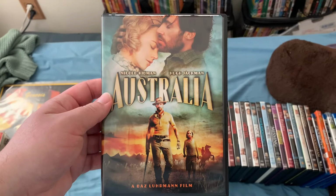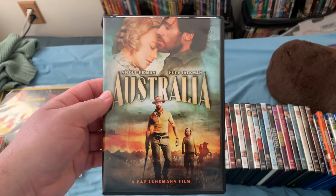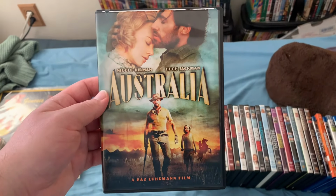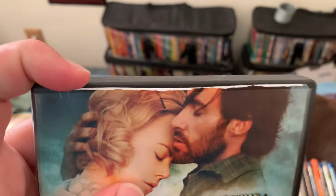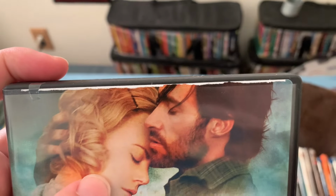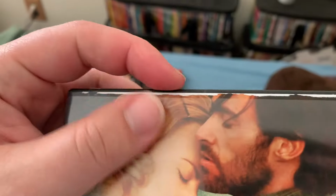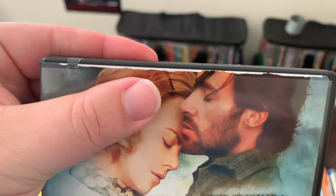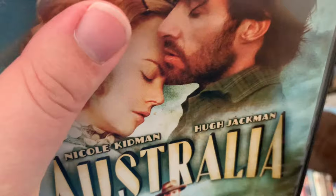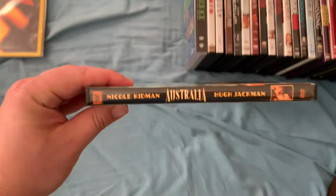Several of the DVDs that I got from the yard sales on October 19th were brand new and sealed when I got them, and this was one of them. And when I was removing the security sticker, the very top of the artwork got ripped off because the artwork was actually sticking out of the case a little bit, as you can see, and the sticker was placed right above it. But, oh well.